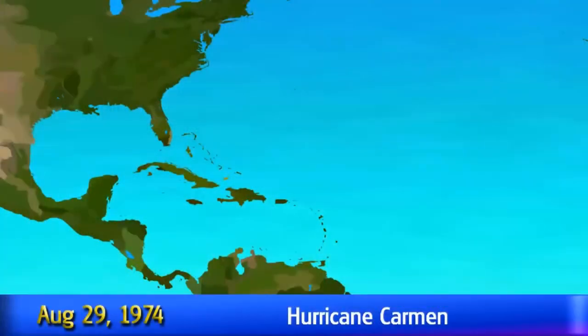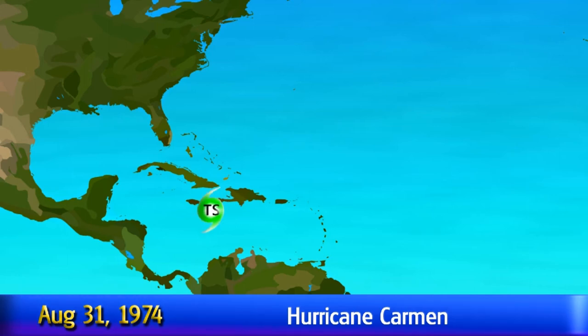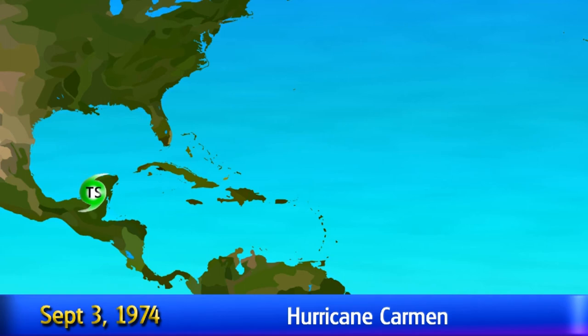In late August 1974, a tropical depression formed as it approached the Leeward Islands, passing just north of Guadeloupe. As it passed south of Puerto Rico, the depression intensified into Tropical Storm Carmen and proceeded on an almost precise due west heading until passing Jamaica as a Category 1 hurricane, when it began to move slightly north of west. Carmen continued to intensify and peaked as a Category 4 storm with winds of 150 miles per hour shortly before landfall on the Yucatan Peninsula.